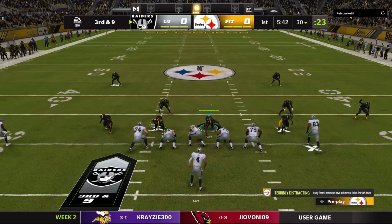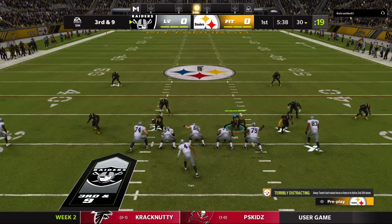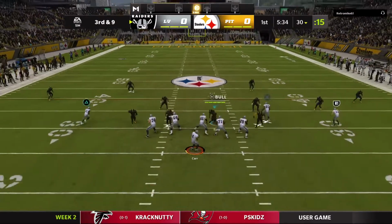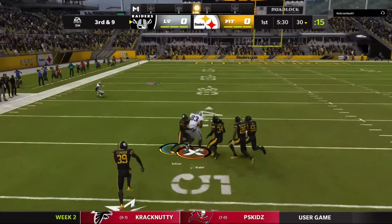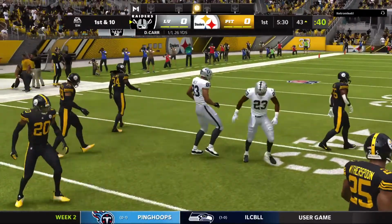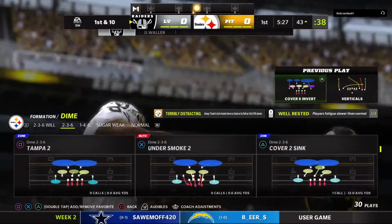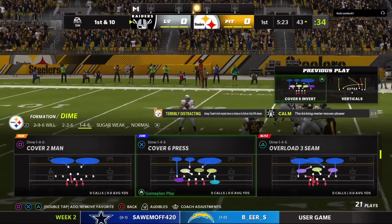6 DBs in the game. Now Carr. Got a man open. It's Darren Waller. And he is going to have the Raiders first down as they're able to get the 3rd down conversion. A good pickup there, 26 yards. They've got good playmakers on the offensive side of the ball.